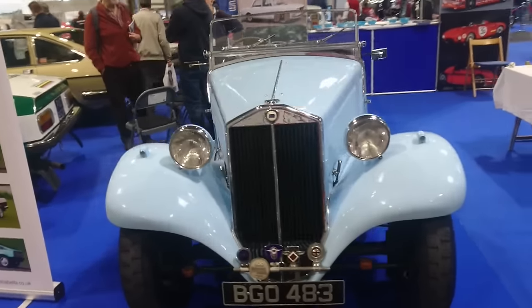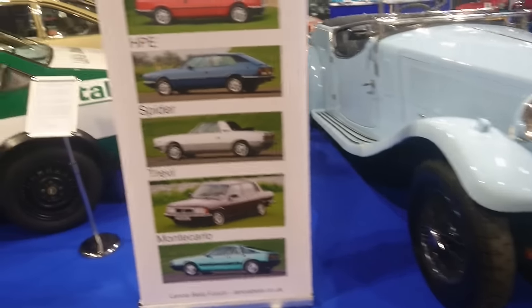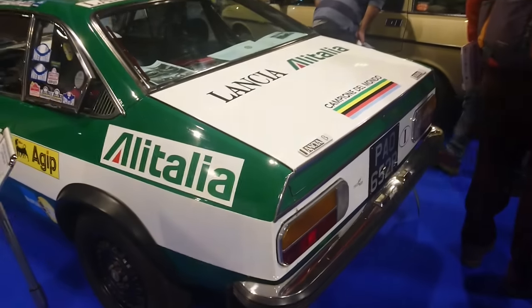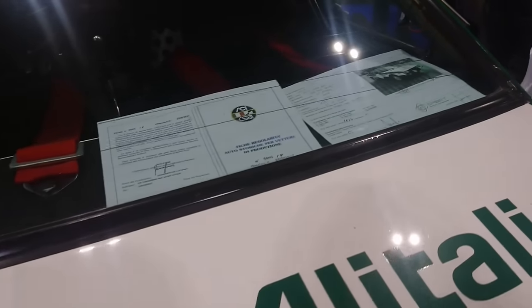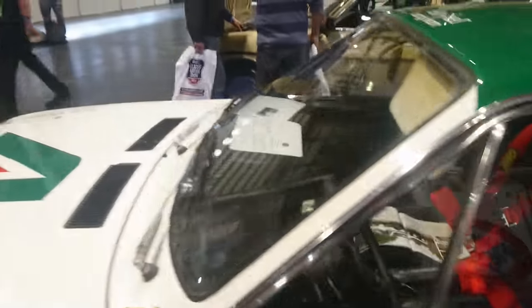Much earlier Lancia here. I wonder what year that is. Unfortunately, there's no information sheet on that one. Never mind. We can have a look at some Betas. Beta coupe, rally conversion. I wonder if it tells us what engine capacity this has. Oh, it's quite an early one, but it's say 1.6. Ooh, it's all in French, 76. Alitalia colours here.